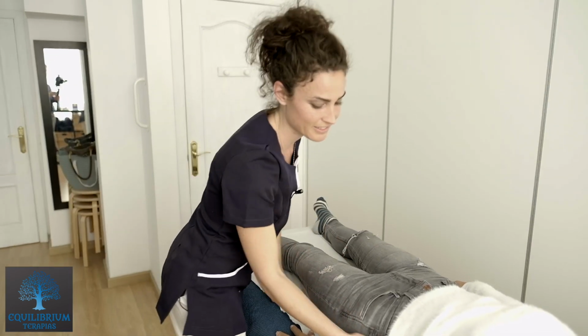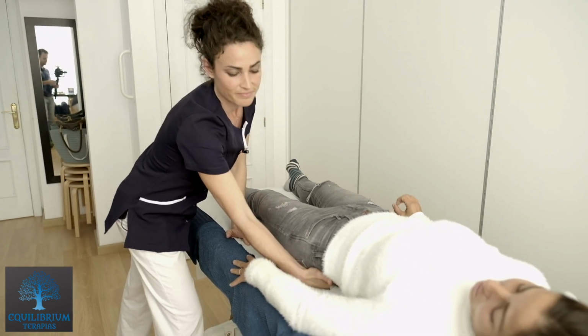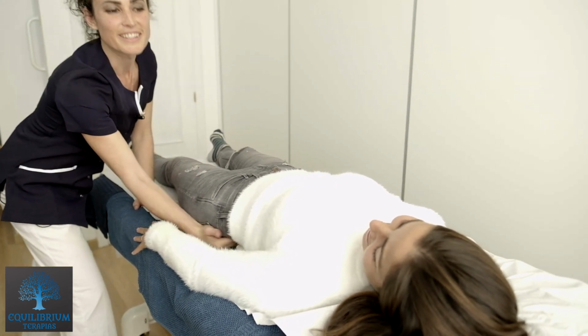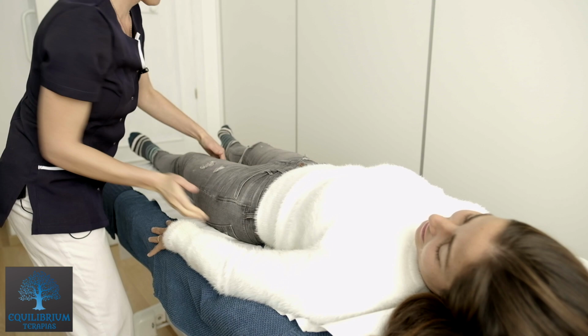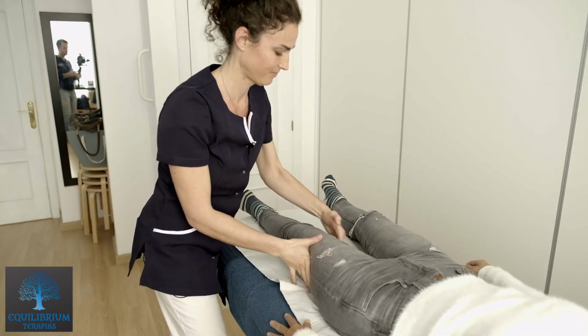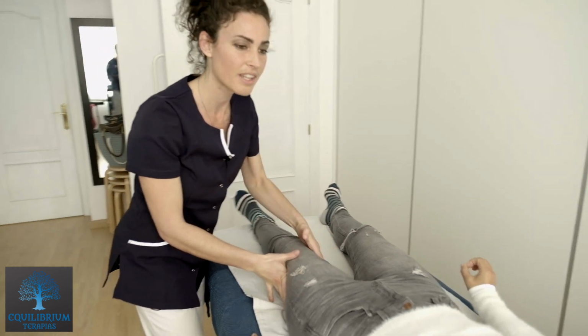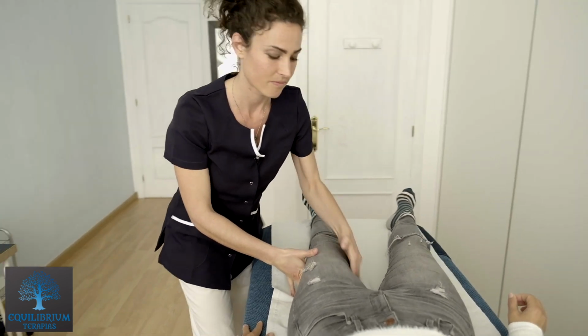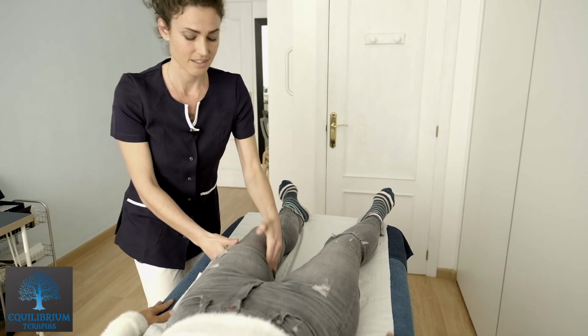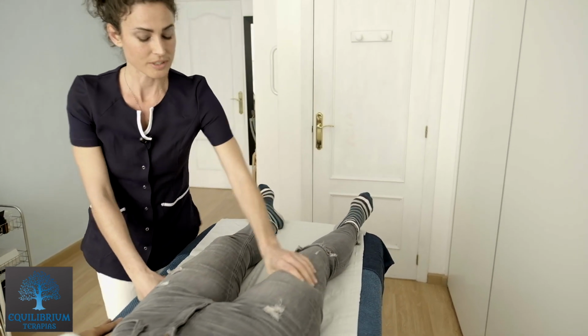So all good here? Mm-hmm. I can feel in the deepest point that there is something there. You can, yeah. And also there. Here as well. Yeah. Like if I have a hematoma, like a bruise feeling, yes. Yeah, that's quite commonly felt.